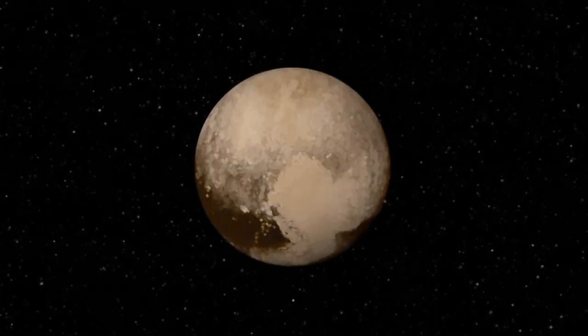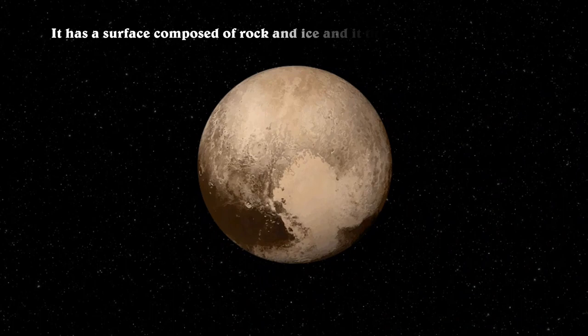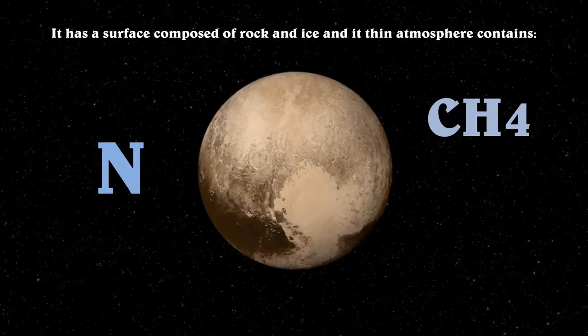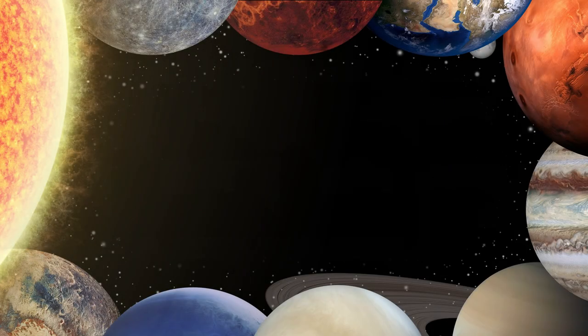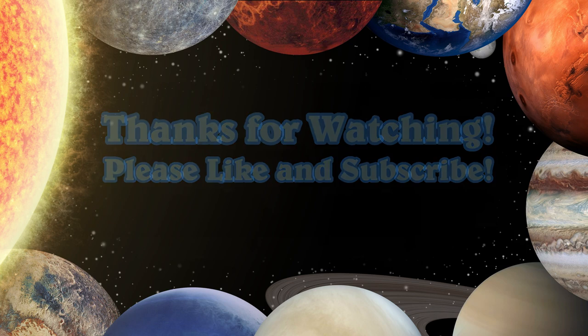And let's not forget Pluto, even if it's a dwarf planet. It has a surface composed of rock and ice, and its thin atmosphere contains nitrogen, methane, and carbon monoxide in trace amounts. We hope you found this exploration of the chemical composition of our solar system's planets enlightening.